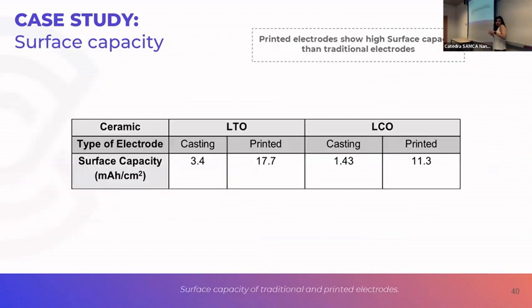To finish the electrochemical studies for each electrode, we studied the surface capacity, and we can see that the values for printed electrodes are higher than casting electrodes. It's due to our electrodes being full ceramic, and in casting they still have an organic part.